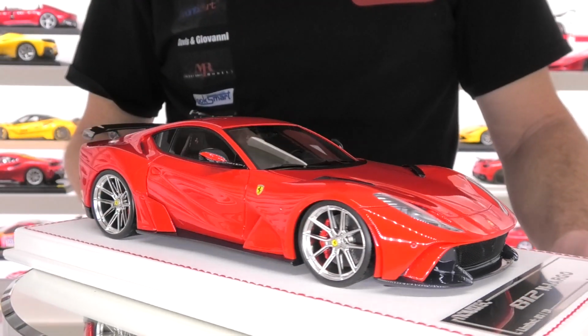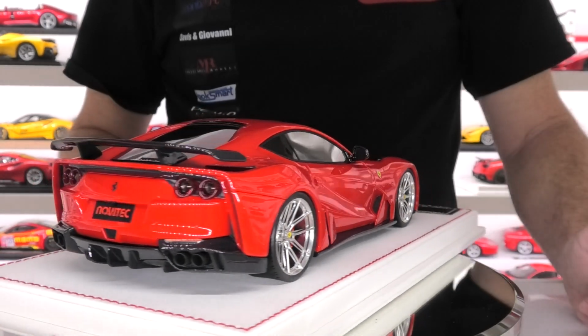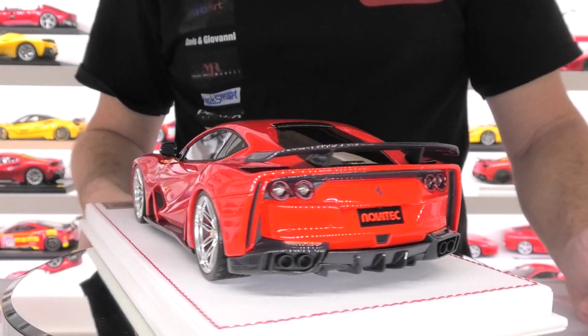So yeah, that's going to wrap up today's review of this Novitec Ferrari 812 N-Largo.